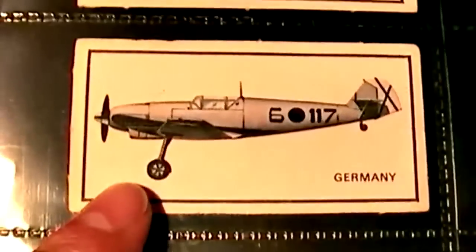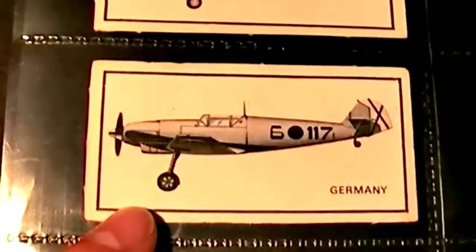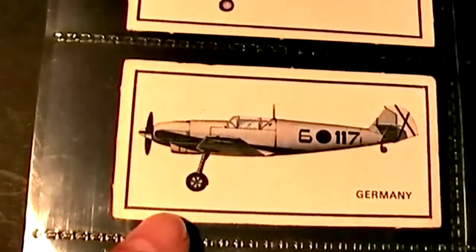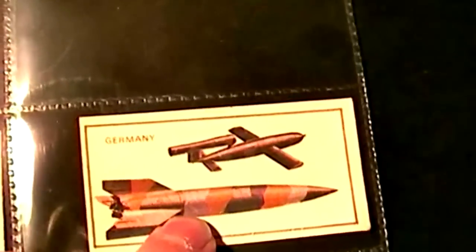And this fighter plane, the ME-109E1, took part in the Battle of Britain and came up against planes like the Spitfire. And here we have the Doodlebug, the V1 and the V2 rocket, a weapon developed towards the end of the war and aptly featured on the last card of this set. The V2's range was up to 210 miles.